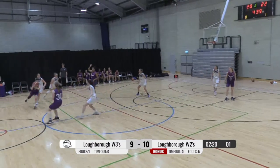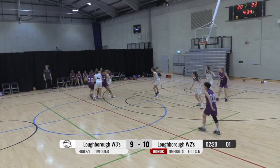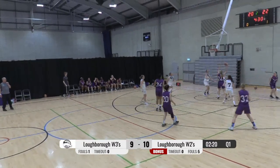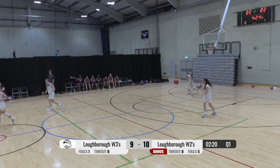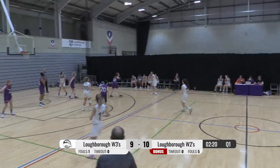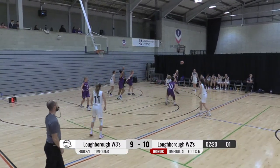Good defensive pressure here. The 2's are choosing, I believe, a 2-3 zone, it looks like. Or some type of zone press. I'm not too sure. But the 3's are just breaking through that press. Last 2 buckets since they've started that are good. Good break there. Grabbing the rebound and putting it back up for the 2 points.